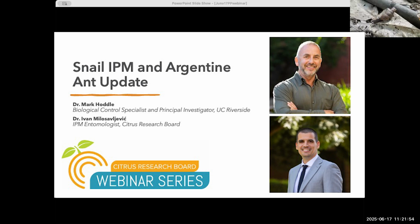So I don't have a good answer on how to remove snails from the canopy. If anybody could answer that, I'd be interested in knowing what people are doing to mitigate those problems in the canopy.